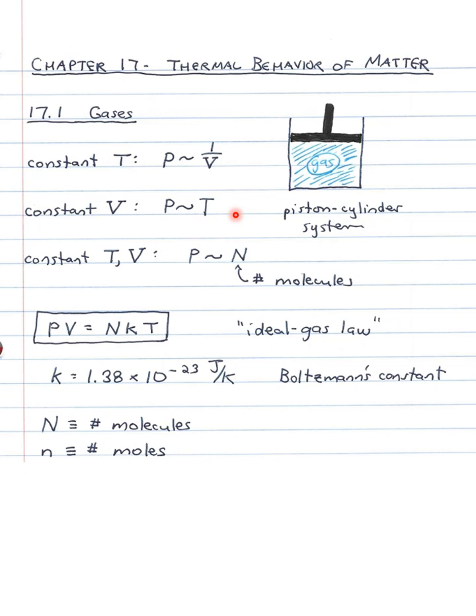Think about aerosol cans, which might say a warning like "do not incinerate" or "do not expose to extreme heat" because the canister may explode. That's because if it's a constant volume and you increase the temperature, pressure increases, and it might explode on you. Also, it was found that for constant temperature and volume, pressure is proportional to the number of molecules. So if temperature and volume are not changed in any way, the more material is in it, the more pressure there's going to be.